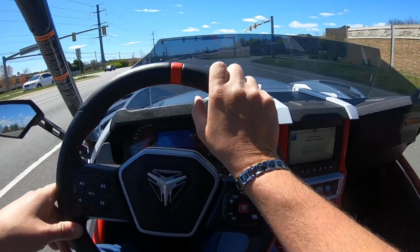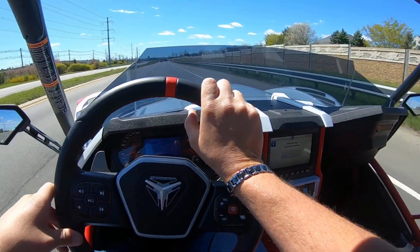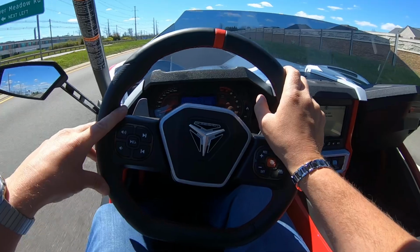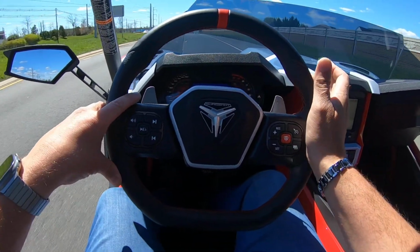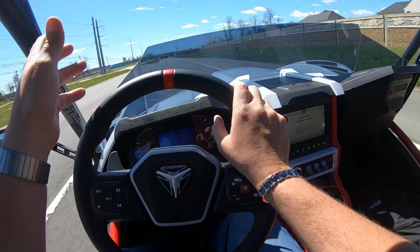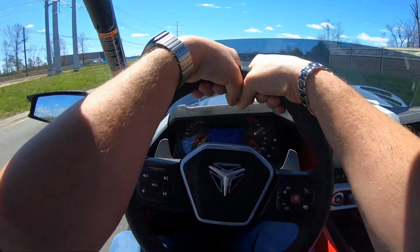That's for sure. When you get behind the wheel of this thing, it is surprisingly comfortable, and the visuals from inside the cockpit are terrific. Like I said, it's like being inside an F1 car. I've never been inside an F1 car. I don't think I'd fit, but this is kind of the way that I imagine it, and I'm here for it. It's pretty awesome.